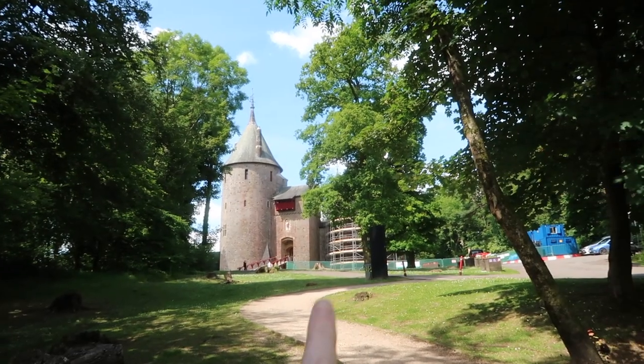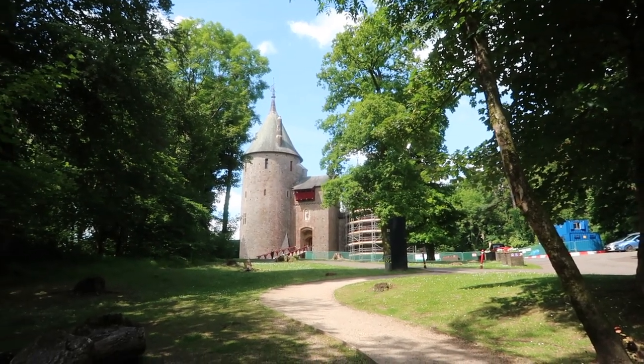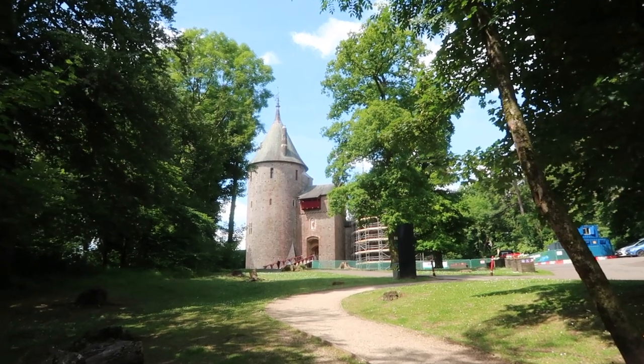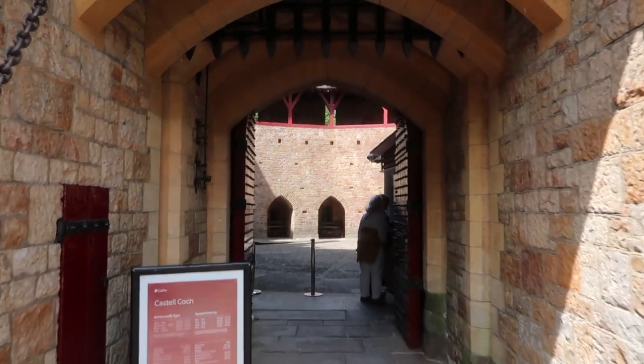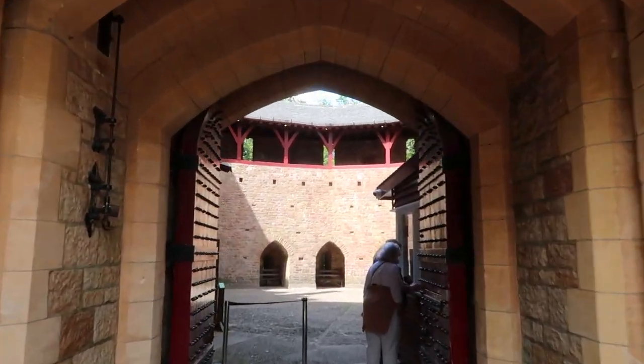Ooh, there it is. And once again, we have scaffolding, because old places need to be renovated constantly. It is a proper drawbridge, which is really cool. That looks pretty great. How do you pronounce it, Daddy? Coch. Anyways, we're inside the Castell Coch now, and as I said previously, it's called the Red Castle because there's a lot of red on the inside.